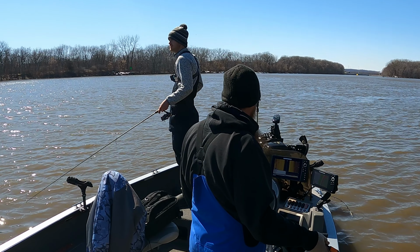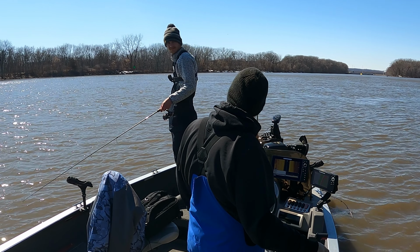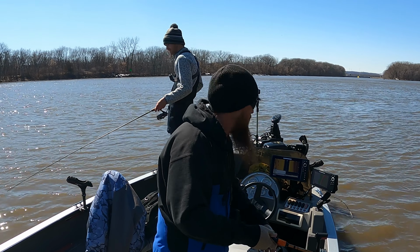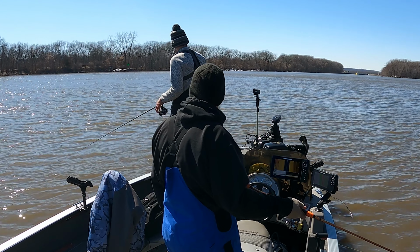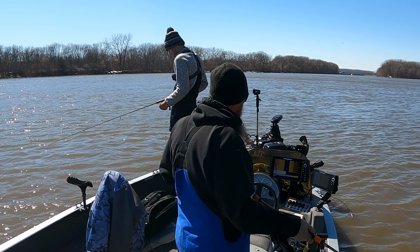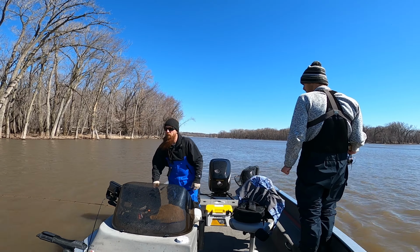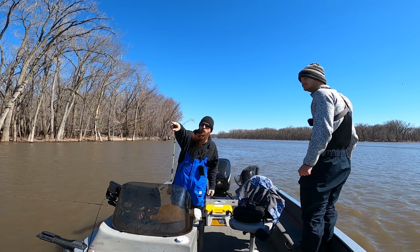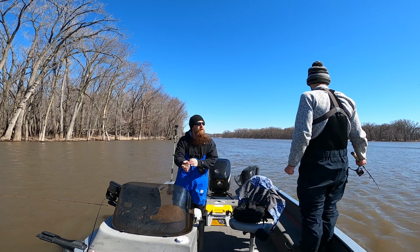Thought it wasn't supposed to be that windy today. No, I thought they said 10 to 20, but yeah, feels a little windier than that. That's what I'm thinking. It's always worse when you're on the water though. Yeah, that's for sure. Basically from here, probably up to that down log that you see coming from shore right before the point there, is where we were catching them on Monday.